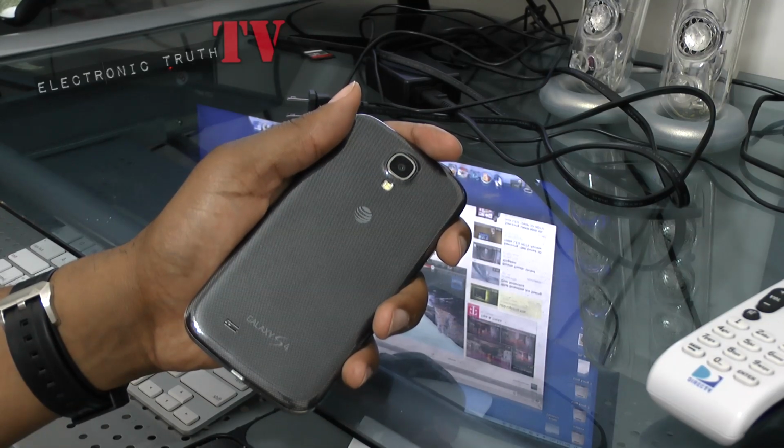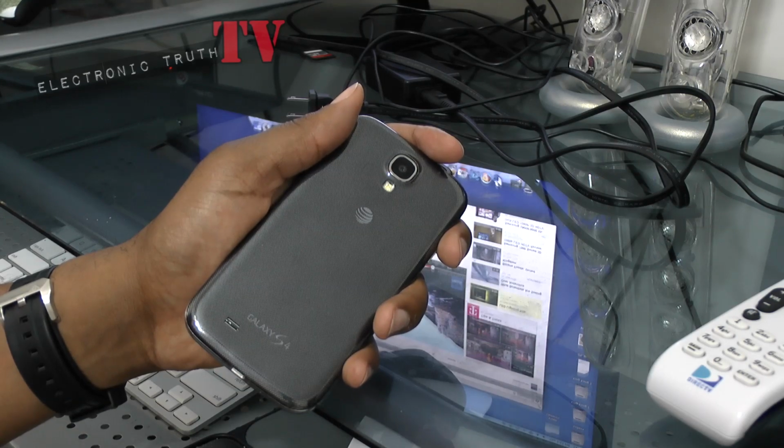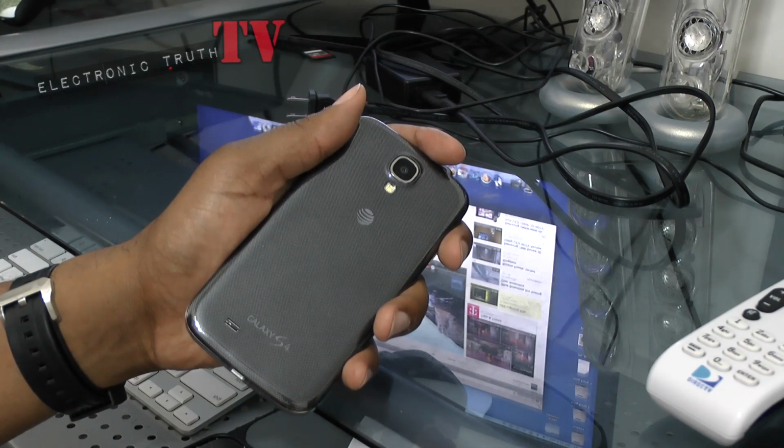Now, granted, I've been on iPhone pretty much since the whole touchscreen thing took off. This is my second venture into Android. I'm just really not all that impressed.